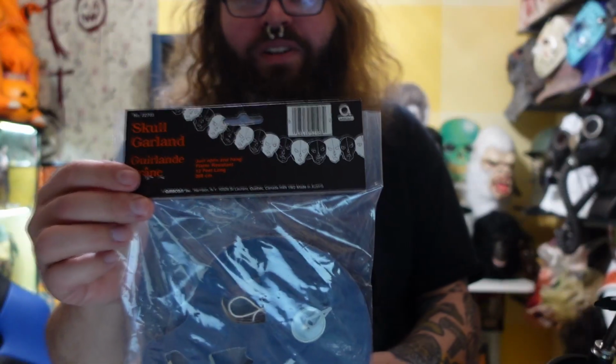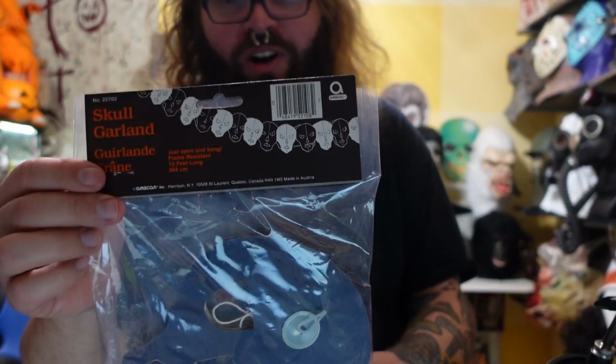Really cool, retro looking packaging. This is technically another Amscan product, but this is Danish Amscan. I don't know if that's really that much of a difference, but that's what this is. But the real part, the one I'm really excited to get my hands on, we have ourselves the Skull Garland.